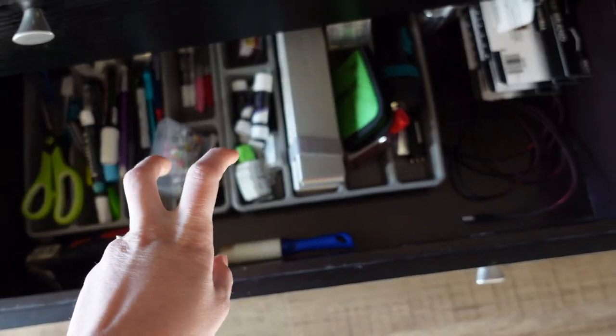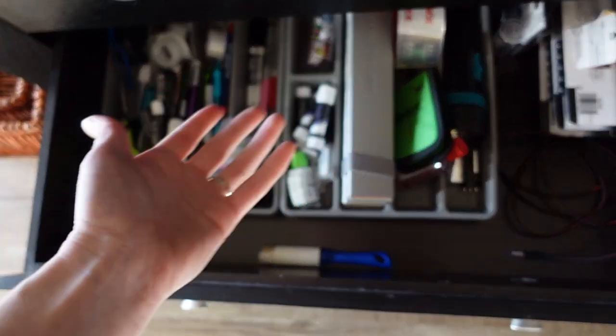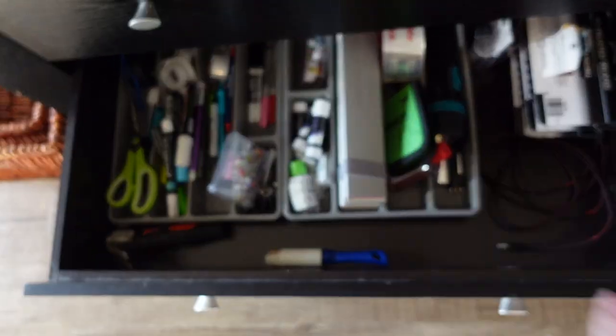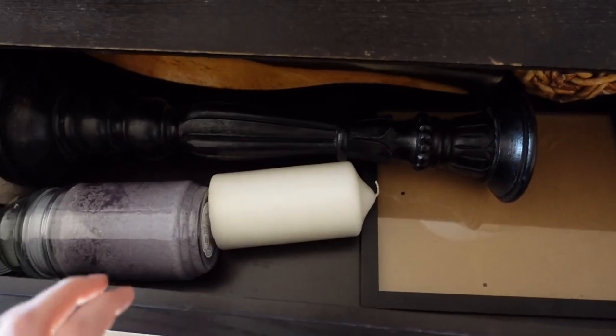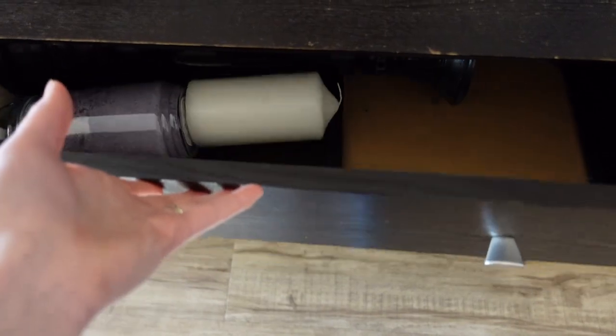Okay, this is our junk drawer. Like the most organized drawer of all of them is our junk drawer. Obvious things, probably stuff that I still need to go through. Pins, scissors, glue, paint samples, just tons of batteries in that drawer. And then this top drawer, I don't know if I showed y'all this before, but it just has extra decor.